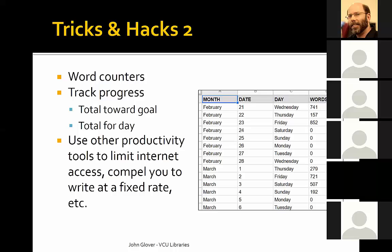You can use a range of other productivity tools to limit internet access, compel you to write at a fixed rate, or things like that. Freedom, for example, is an app that shuts off access to commonly used internet websites that might distract you, perhaps social media or otherwise. I've also in past used Write or Die, a tool that is designed to force you to write at a consistent pace by deleting the words that you write if you wait too long while you are writing. So, different strokes for different folks.